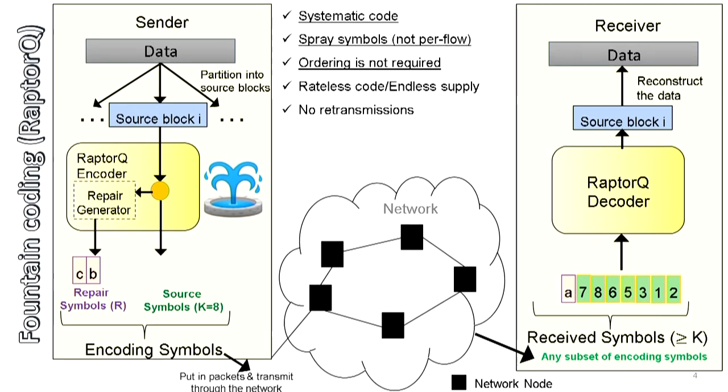Now the receiver has received 8 symbols, which is K in our example, that's just an example. And the receiver can now start decoding. For the receiver to be able to start decoding, it should receive a minimum of K symbols, which makes sense. Otherwise, if you receive fewer than K, you can't decode the whole source block. So after receiving K, the receiver starts decoding, and it doesn't matter what order we receive them in, and it doesn't matter if we receive source or repair symbols. They all are useful for the receiver. So ordering is not important here, and these are rateless codes. You can get an endless supply, with no need for retransmissions.